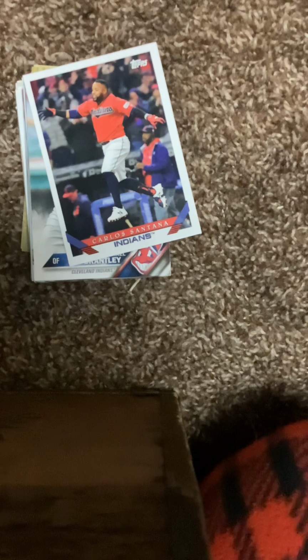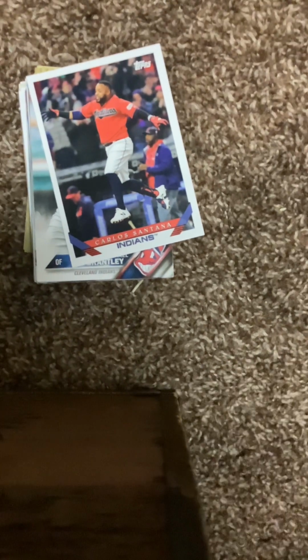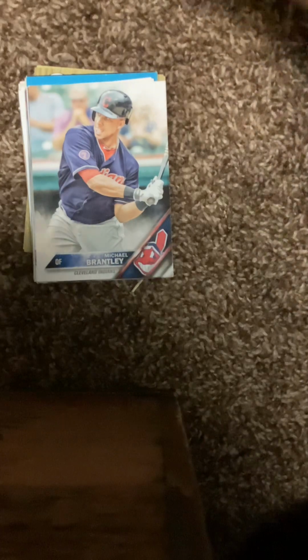So we have Carlos Santana. He recently got traded to the Brewers. He was actually in the 2019 Home Run Derby, and he didn't win, because Pete Alonso won. But it's pretty shiny lights. So yeah, these are mostly Topps. There's some Donruss, but so here's the 2016 part.